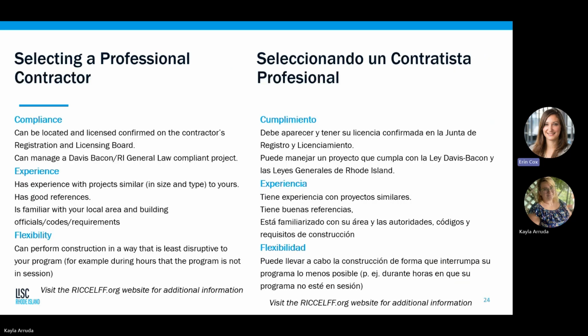If you are going to seek one of the menu items that does require selecting a professional contractor, you'll want to do the following. You'll want to visit the Contractors Registration and Licensing Board website to access a list of licensed contractors in Rhode Island.